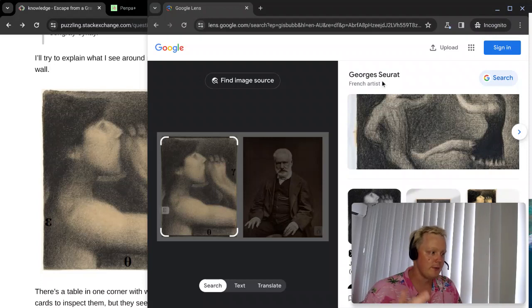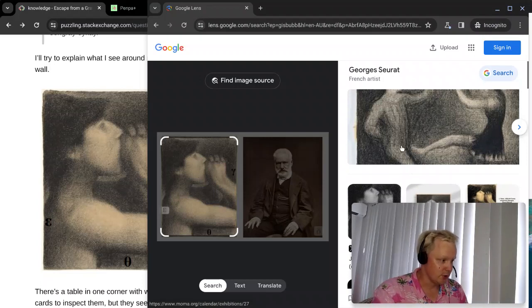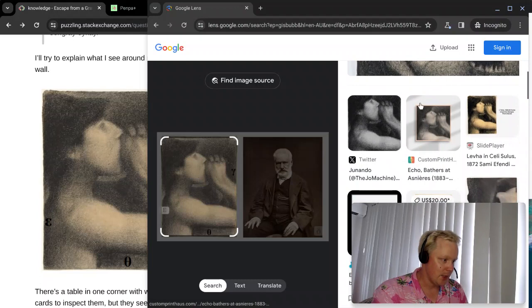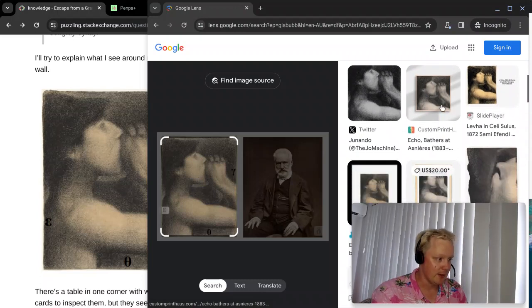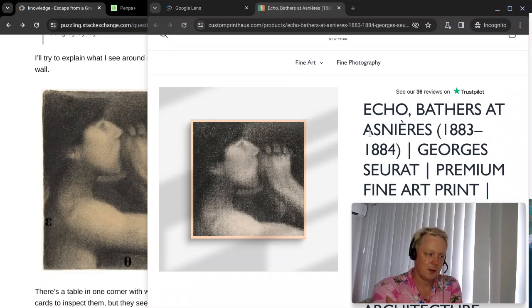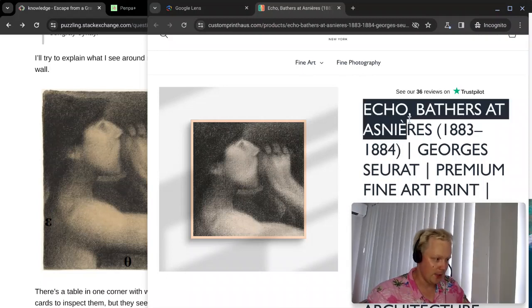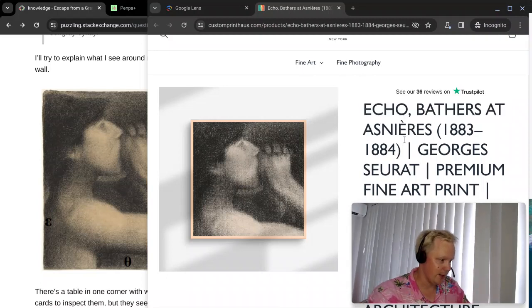This is not a picture of Georges Seurat, which is the answer we get here immediately, but this is a picture by a French artist, Georges Seurat, and this picture's name is, here we have it, Echo bathers at Asnières. So this is a painting, and its title is this, Echo bathers at Asnières. So that's going to be important too.